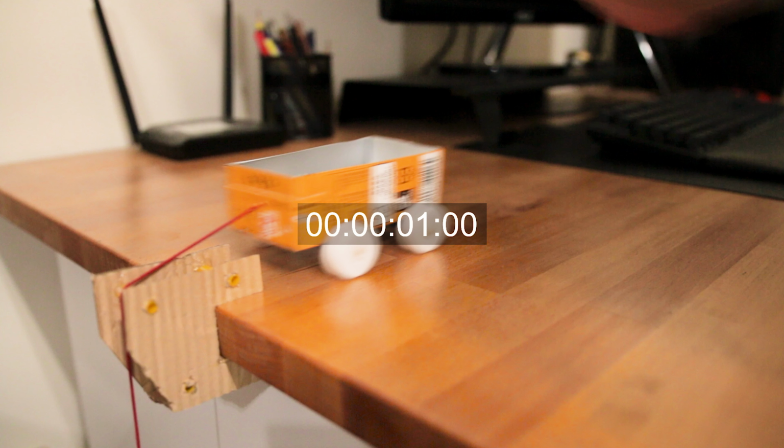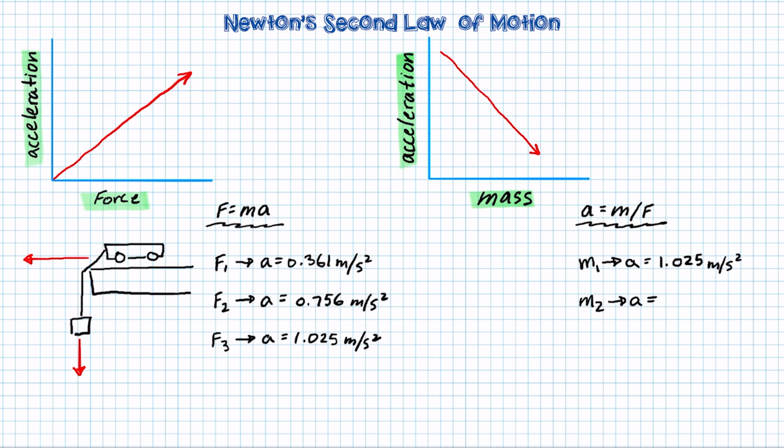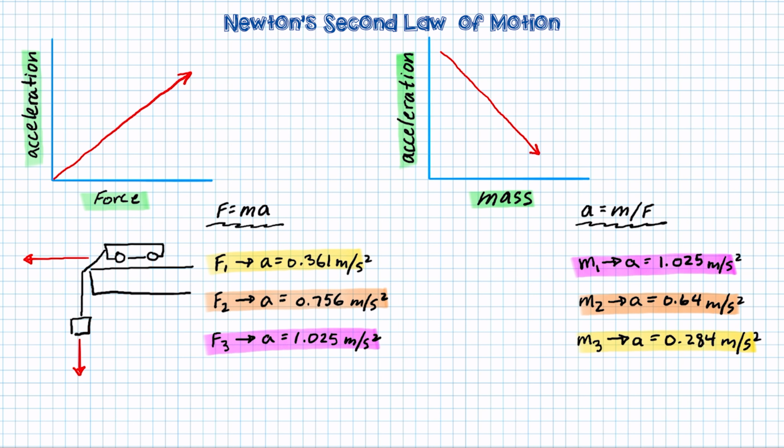It traveled the same distance as before in about 1 second. That's an acceleration of 0.64 meters per second squared. And if we added 12 more, we get an acceleration of 0.284 meters per second squared. If you look at the numbers carefully, you'll notice that the numbers are almost the same, just in reverse. The slight differences in the results are mainly due to the primitive instruments I'm using. But that doesn't really matter because we already proved the point.